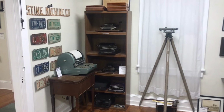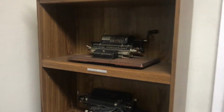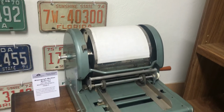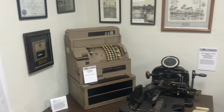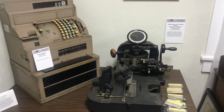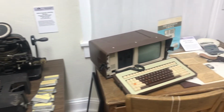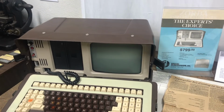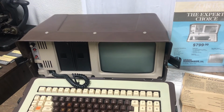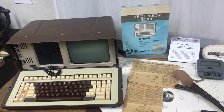In the technology room, we have a number of typewriters, and we have a mimeograph machine dating back to the 1950s. Cash register. Addressograph labeling system, which I've never seen anything like. Okay, an old computer. This is the Zorba portable computer. $799. This is from the 1980s.